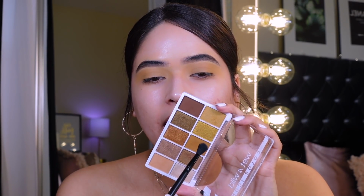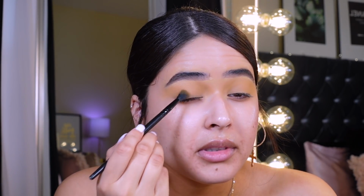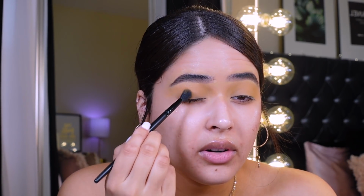So once I'm done with that, I'm gonna grab my e.l.f. This is called the crease brush, and I'm just gonna grab this color right here on the palette. Again, remember, it does have fallout, so be careful. And I'm just gonna apply that here on the outer corners of my eye.